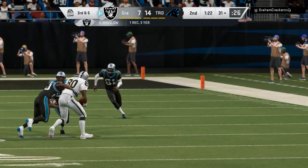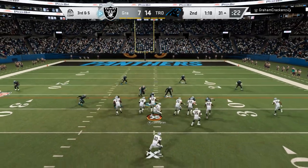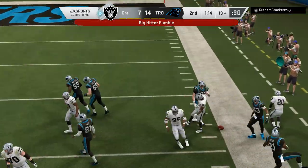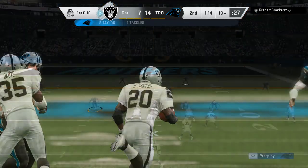Get him, boy! I think that's a great example that not all tight ends are created equal. Because everything was right. Got the completion, but he's not one of the more. Let's go! Pick it up! Come on! Out of bounds.